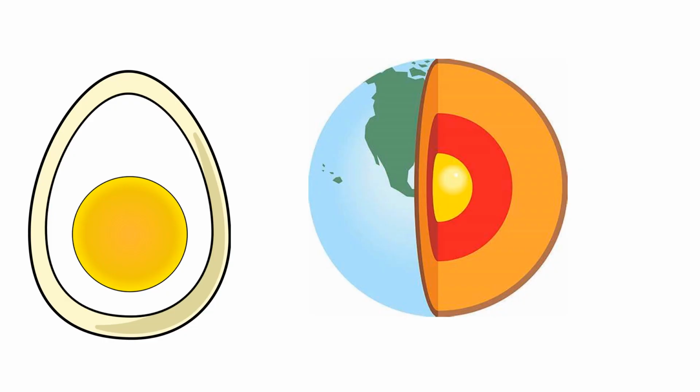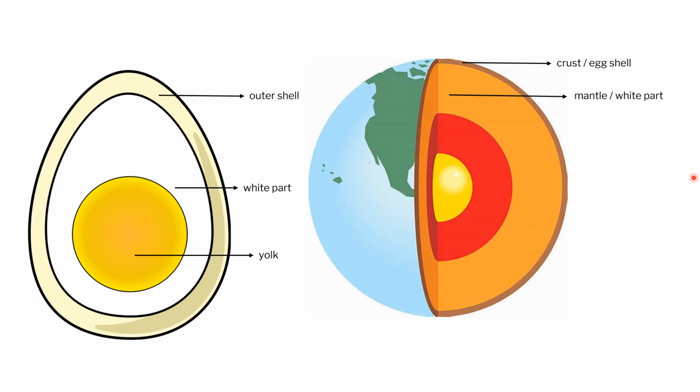Let's understand what's in the center of the earth with a fantastic example, which is an egg. There's a thin shell on the outer layer. When we get rid of this, here is the white part, which makes most of the volume of this egg. And when we cut this into halves, the last layer that we can see is the yolk. The earth is also pretty much like this, but the only difference is the whole planet is divided into three parts. The outermost layer, which is the crust of the earth, is like the eggshell. The white part in the earth is known as mantle.